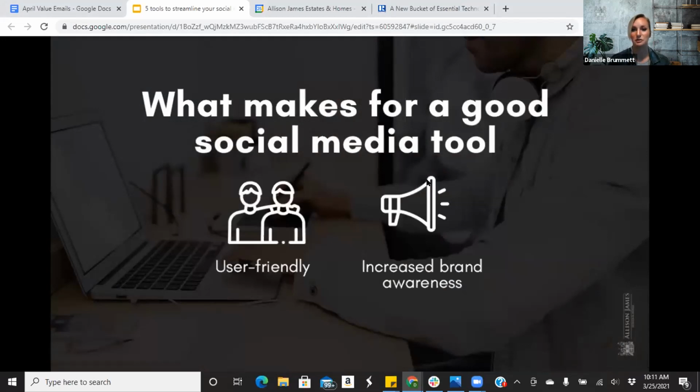There's a lot of them out there. If you just Google social media tools, it's a bit overwhelming. And that alone can turn you off from investing your time into learning a new tool. So a good tool is going to be user-friendly. It's not going to take a lot to start utilizing it. It's a platform that is very straightforward. You're able to navigate very easily. And again, you don't need to be a social media expert in order to use it.